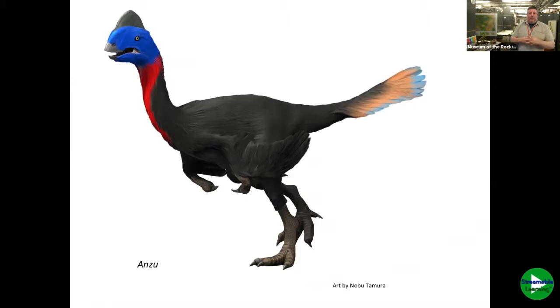And for a long time, we saw bits and pieces of what we thought were oviraptors here in North America. And then over the last several years, we started finding good skeletons. And it turns out that one of the North American versions of the oviraptor, called Anzu, got quite large. This animal was bigger than me. Its head would have been about 7 feet off the ground.